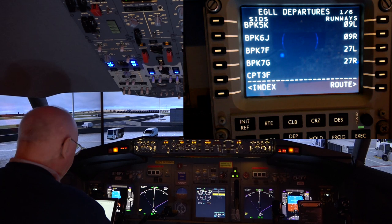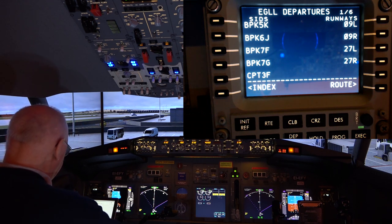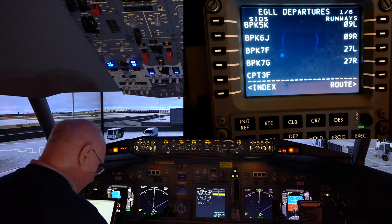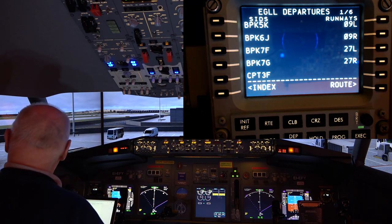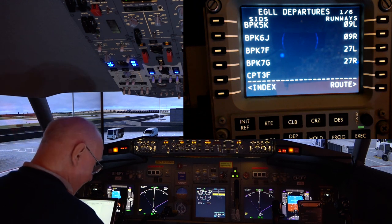Now, before we put that in, let's get it confirmed from the tower that that is going to be where we will be taking off. So, let's contact the Heathrow ground on 121.7, and we're going to depart, going to the north.